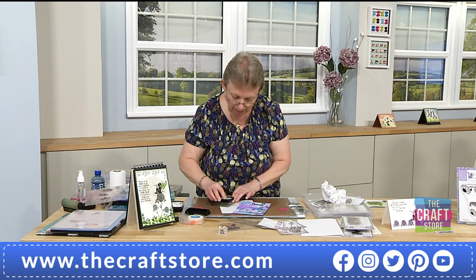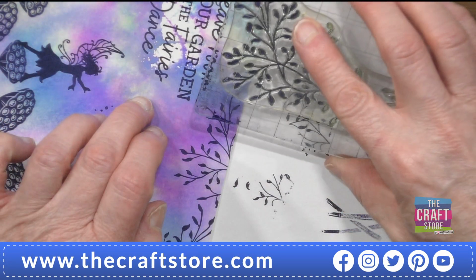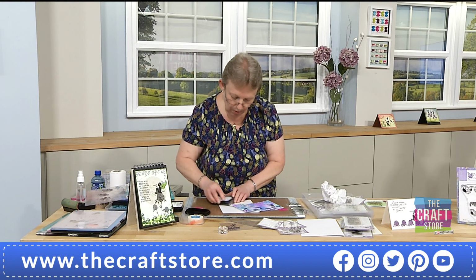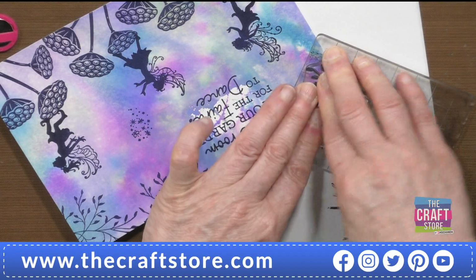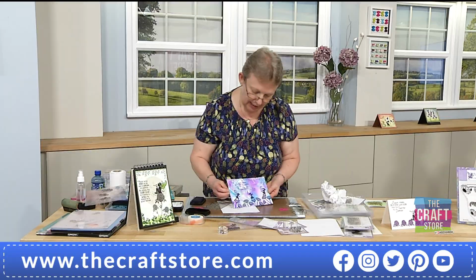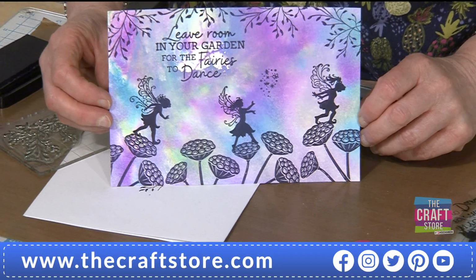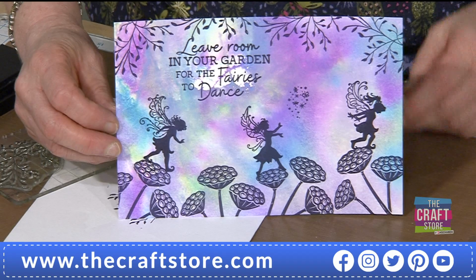And they all stamp absolutely beautifully. Never ever had a problem with any of the Fairy Hug stamps, and I've got most of them. Just one more. What I would do is probably wait for the ink to dry, and add a little bit of sparkle or something to the wings and just edge it a little bit. That is really easy to do. Stunning, isn't it? But it's the stamps. They do all the work.